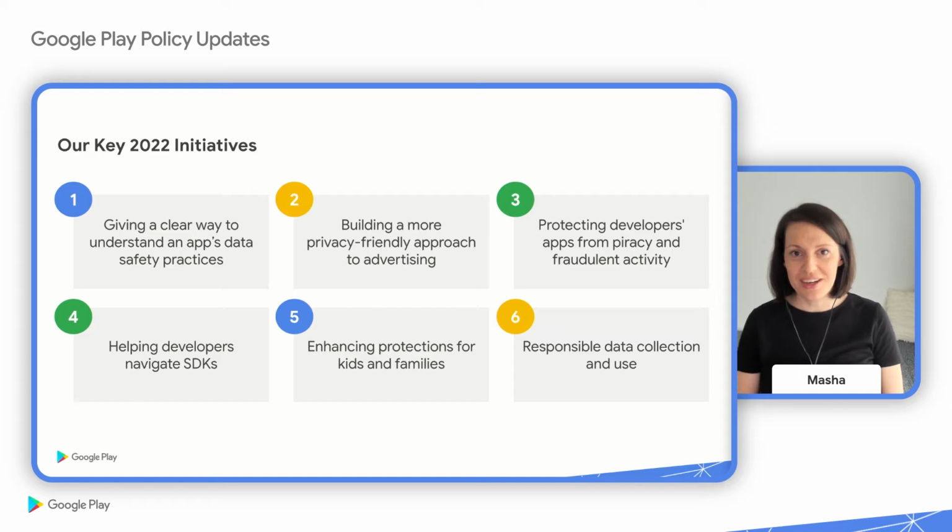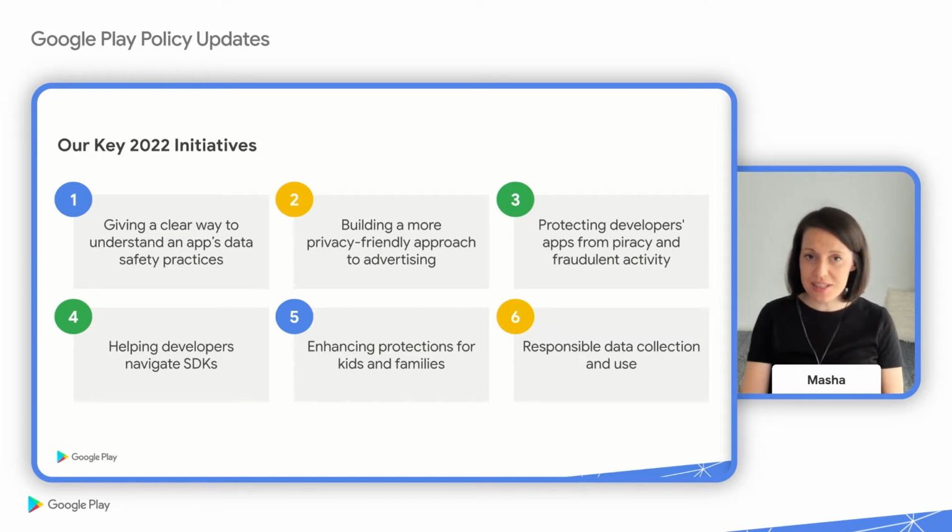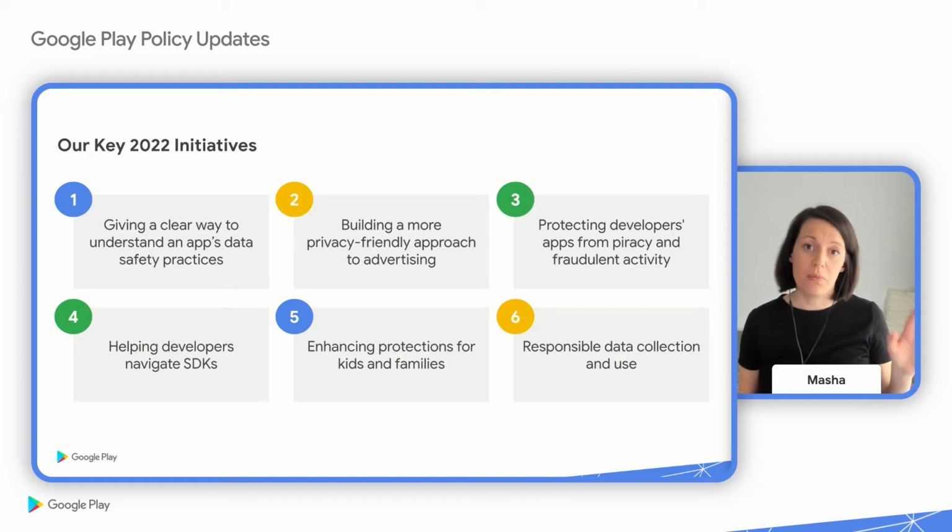Okay, so before I pass over to my colleagues who will walk you through more recent policy updates, I wanted to take a bit of a step back and talk to you about some of our key priorities for 2022. Keeping Google Play safe for users and developers remains our top priority. Over the past year, we have partnered with developers to ensure their apps are safe. We help developers protect their apps, prepare to share their data safety practices with users, and collaborate on building more private advertising technologies. We also continued investing in machine learning detection and enhanced app review processes to stop apps with abusive or malicious content before anyone can install them.